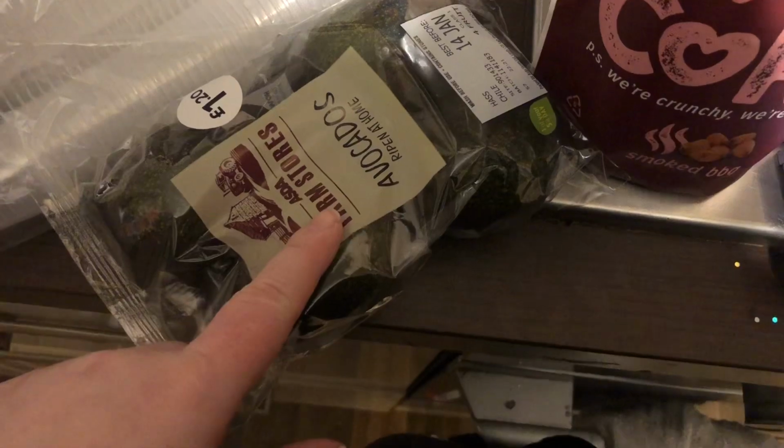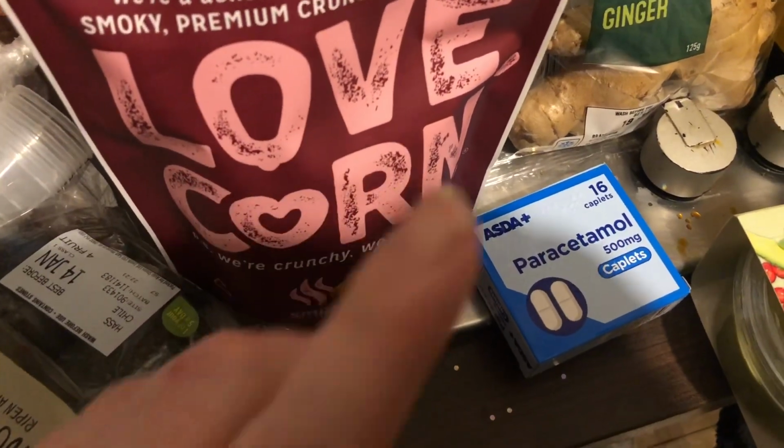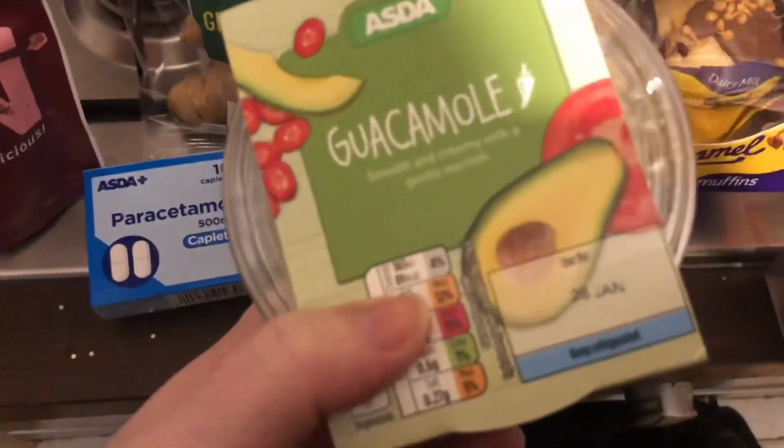I've not had avocado in ages. These were on offer for £1. They react badly with my body, but I don't care. I'm going to have some paracetamol, guacamole, because I'm making vegan chili.